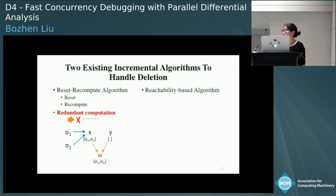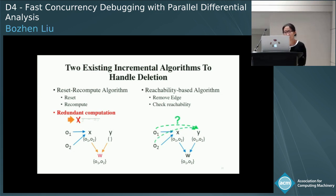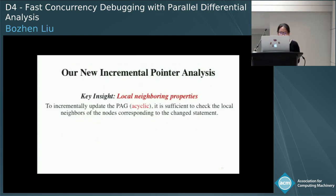For example, here, the points-to set of w has not changed before and after the statement deletion. So the other algorithm is a reachability-based algorithm. For the same example, after removing the edge, it will perform a graph reachability check to find a path from the object node to the y node and check the w node later. So even though there's no redundant recomputation here, the graph reachability check could be really expensive for large programs.